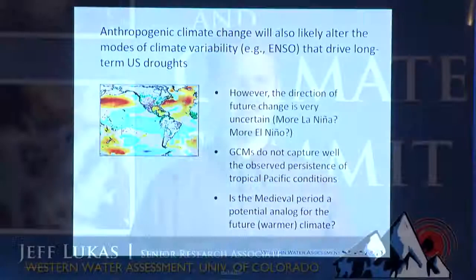There's not great consensus about how the mean state of the tropical Pacific will change in the next century, whether we'll see more El Nino, more La Nina, whether the amplitudes will be greater or lesser. And so basically whether the precursors or the drivers of persistent drought, if not mega-drought, will shift in a warming climate. We know circulation patterns will change as we're adding energy to the Earth system. What's not clear is how, and in particular, the circulation patterns that most impact drought in the U.S.